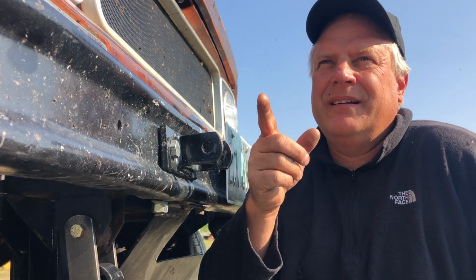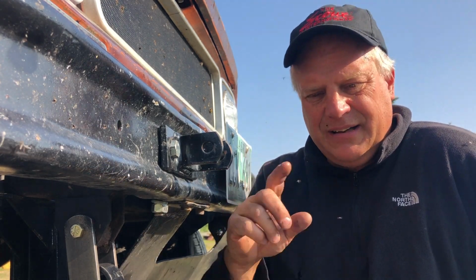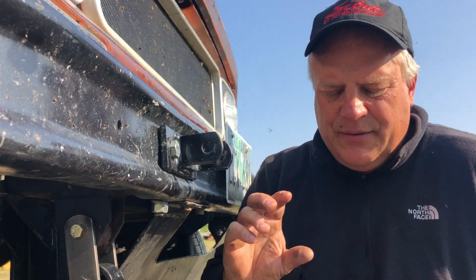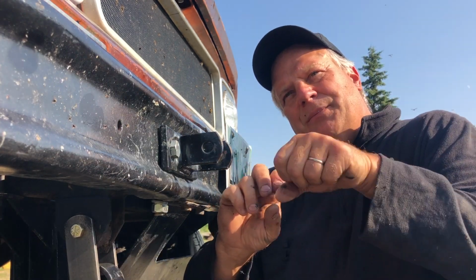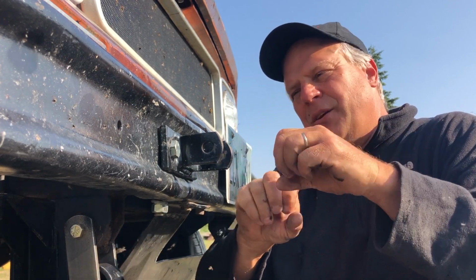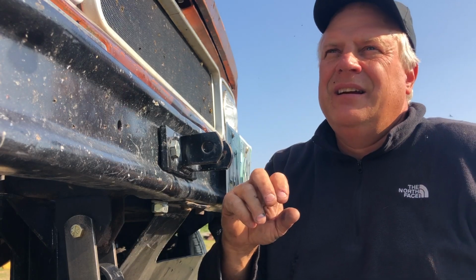So that happened coming up the road, and I stopped and I looked and I couldn't see anything wrong. I thought, well, something's wrong, but there's not. So I kept going, and then it wouldn't do it again, and it was because of that jam nut. On some turns the jam nut was holding, because I would turn back into it, and that bar wants to twist when you turn left and right.